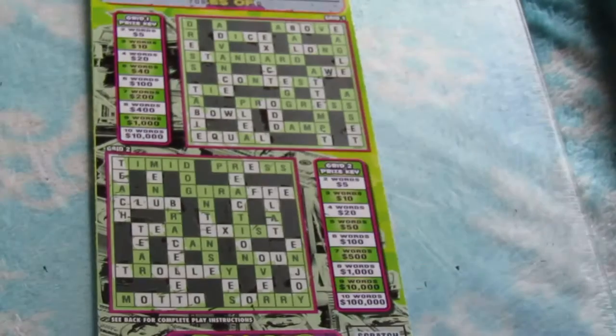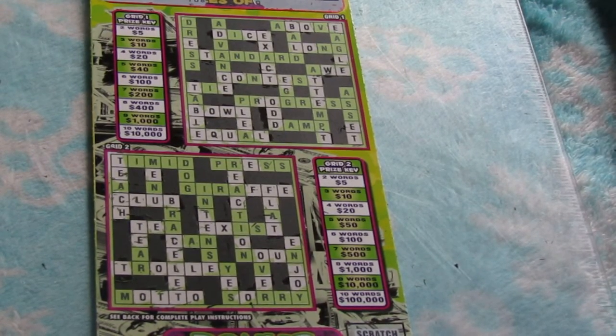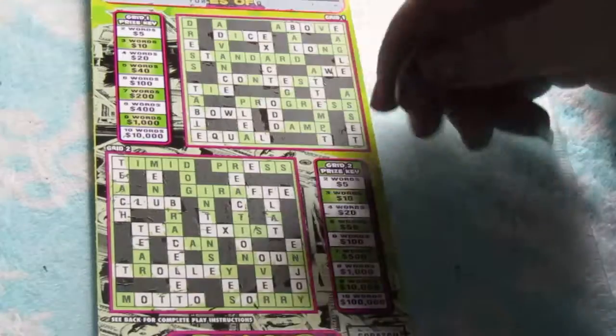Let's see, do we have any words down here yet? I don't see any. Let's see if we found some more T's. There's one right there. Oops, I dropped my scratcher.